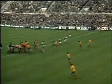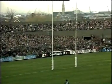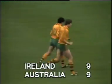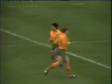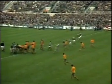Here's Mark Ella. Field goal attempt. It's a good one. Scores level. Second field goal for Mark Ella. That gives Australia great heart. And they really needed that one, Brendan Moon. Definitely. Mark, with all his options closed off because of very tight defence, just propped on one foot and slotted it through, the easiest of field goals.